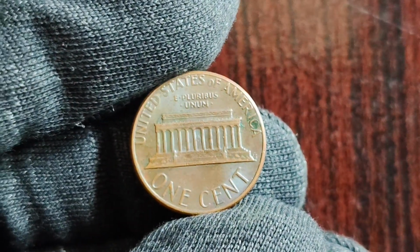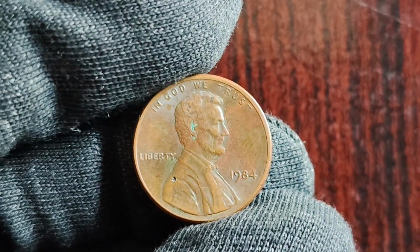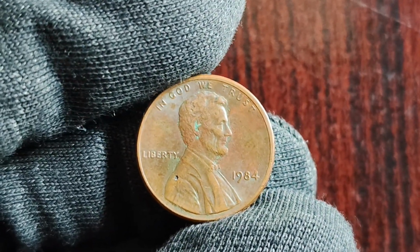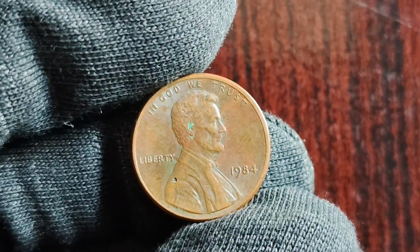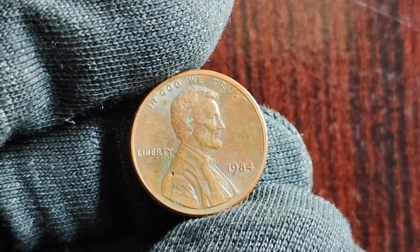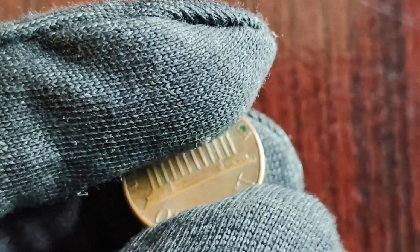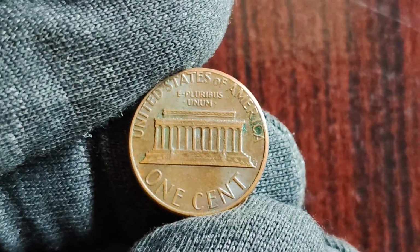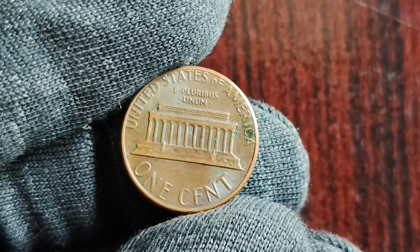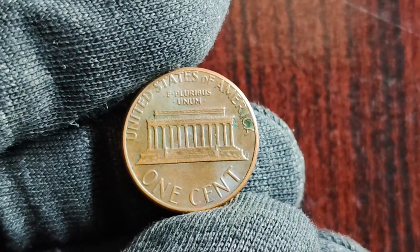Now let's talk numbers. The value of a 1984 double-die penny varies depending on its condition. In circulated condition, where the coin has signs of wear, it might be worth a few hundred dollars, which is still a huge return on a penny. But if your coin is in mint state and displays the doubling clearly, its value could soar into the hundreds of thousands. In fact, the highest recorded auction sale for a 1984 double-die Lincoln penny was $979,000.